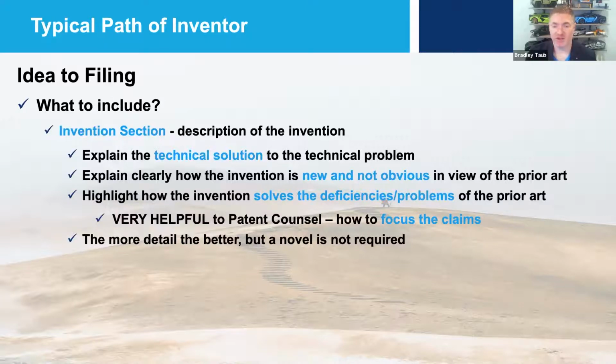So after you have the background laid out and you identify the technical problem that you need to solve, you're going to talk about the invention itself. And you're going to start by saying, hey, the technical solution to the technical problem is blank. This is where we want to clearly explain how your invention is new and not obvious in view of the prior art. You really want to highlight how your invention solves those problems and those deficiencies in the prior art. And this is going to be very helpful to us as patent counsel because this is going to tell us how to focus the claims, which come at the end of the application, which are the most important part. And the claims are what defines your invention.